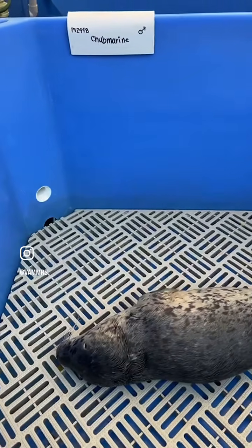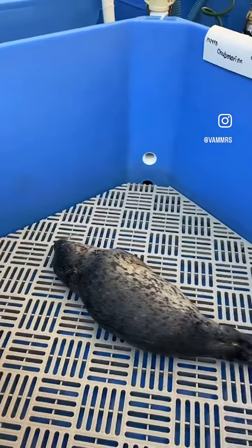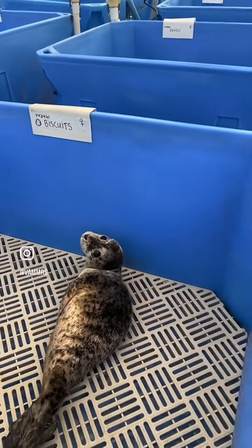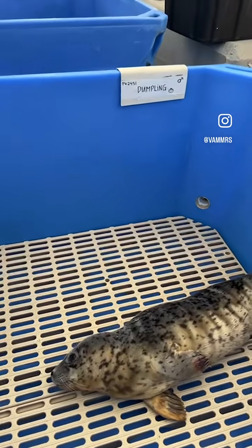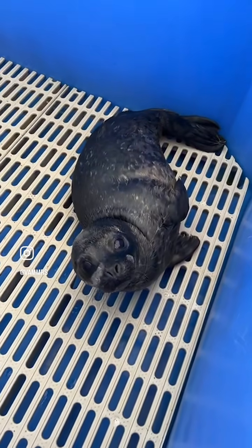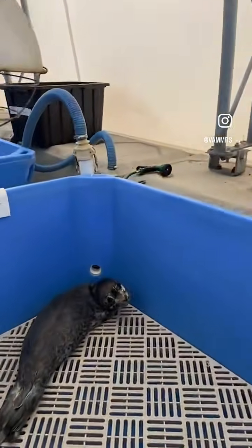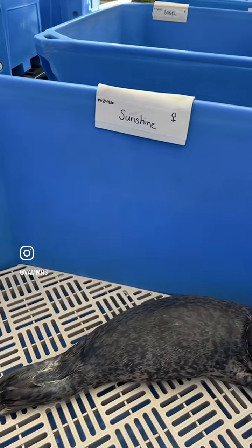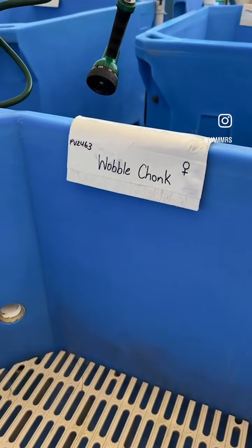So this aisle here are all of our newest rescued animals. So these are our smallest harbor seals on site. One of our favorite names right now, Mr. Chub Marine. They're all a little bit sleepy post-feed. Ravioli over here, who was our 46th seal so far this season. Another fantastic name for the season right now.